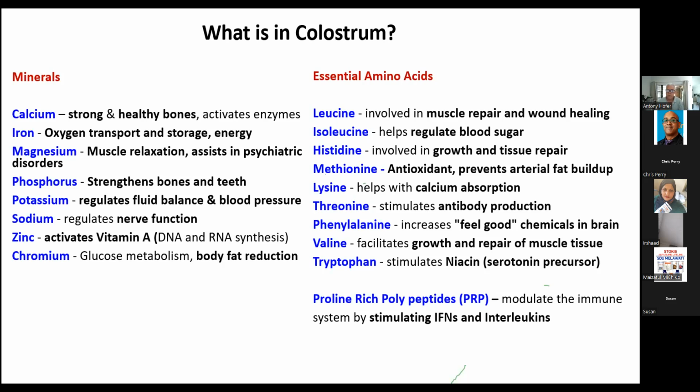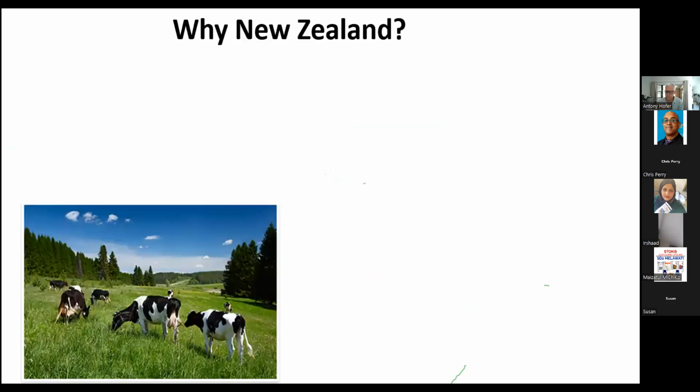And why is it important? Because it goes under the tongue into the receptors under the tongue, and it gets absorbed straight into the bloodstream. So it's a phenomenal product, and it provides extra PRPs over and above what you get in the colostrum. So absolutely amazing product. Love that product.